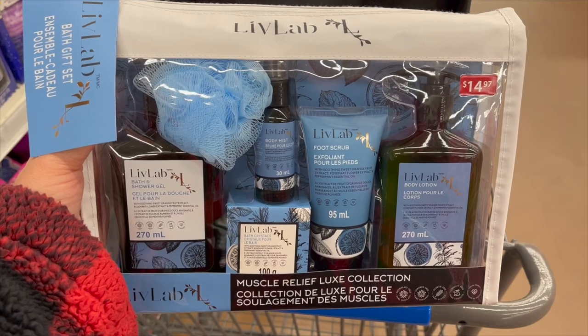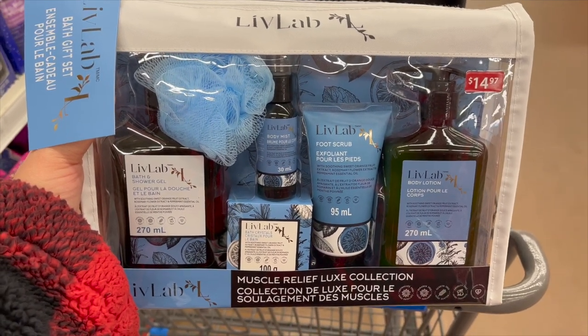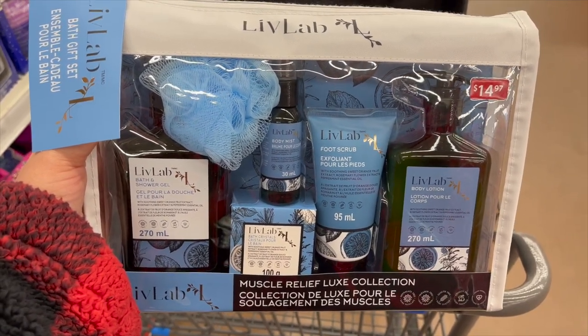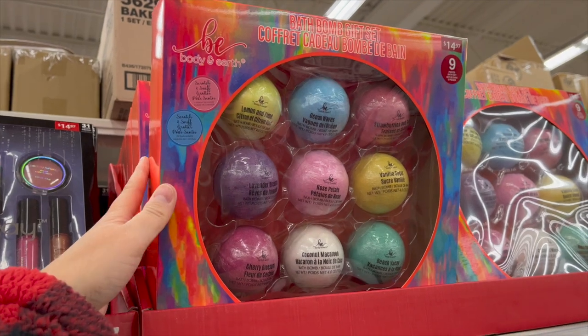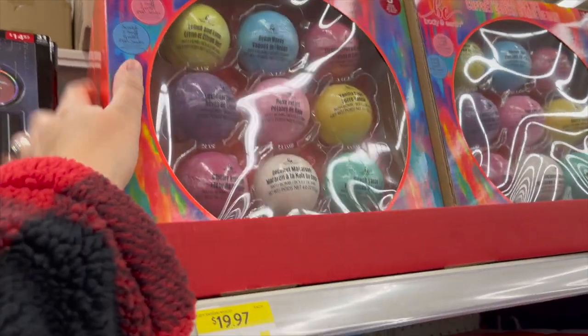The $14.97 Lab Muscle Relief Luxe Collection. Foot scrub, body lotion, body mist, bath crystal, shower gel, and a puff. Beauty Runway for $14.97, makeup kit. $14.97, all of these bath bombs. Look at this.